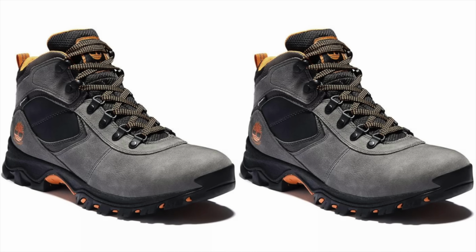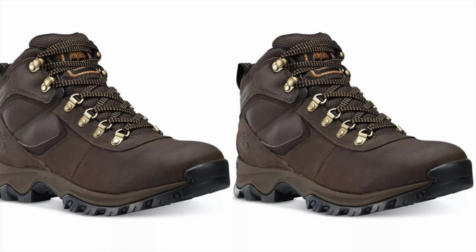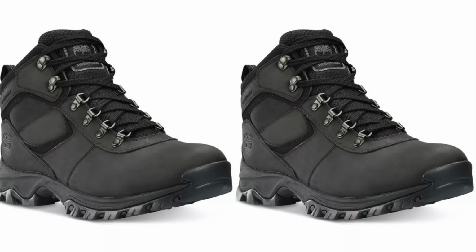Now, next up, I have a great option to keep those feet fashionably warm during the cold weather months. You definitely want to check out these Timberland Mount Madison hiking boots. These are a great combination of style, ruggedness, and durability, making them an excellent choice for a city commute or doing some winter hiking. The premium full-grain leather upper is of great quality, providing excellent durability and resistance against the elements. And the boots feature Timberland's exclusive anti-fatigue technology, designed to give you long-lasting support throughout your winter days. And the EVA midsole also does a great job of cushioning your feet as well.